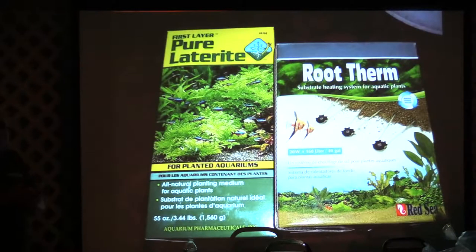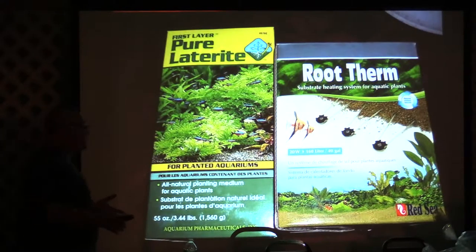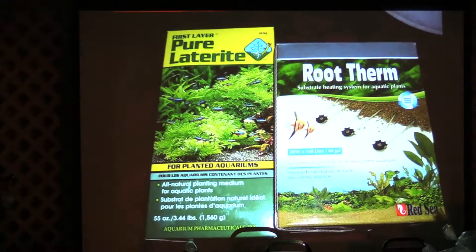We need to feed our plants. You know, you've got to feed your fish. You also have to feed your plants. There's a lot of different planted tank substrates on the market. I'm still an old style guy. I like using this stuff. I like using the pure laterite.